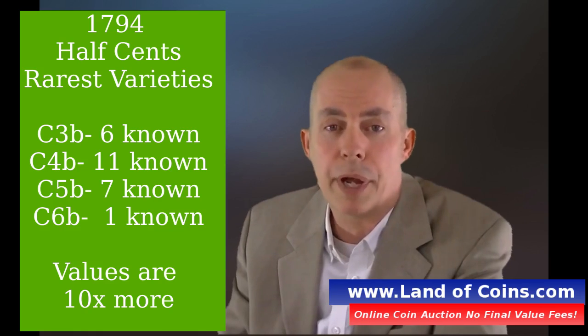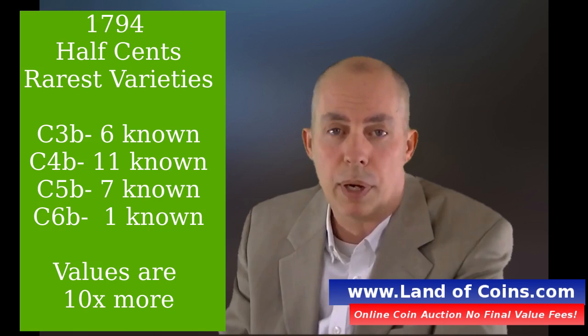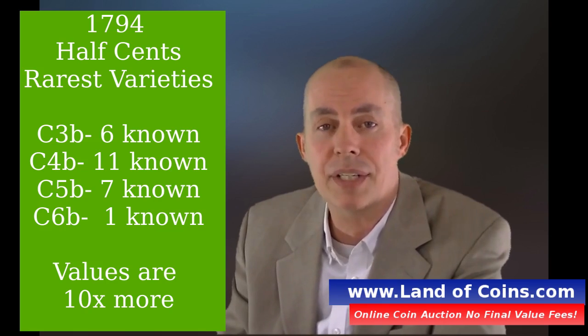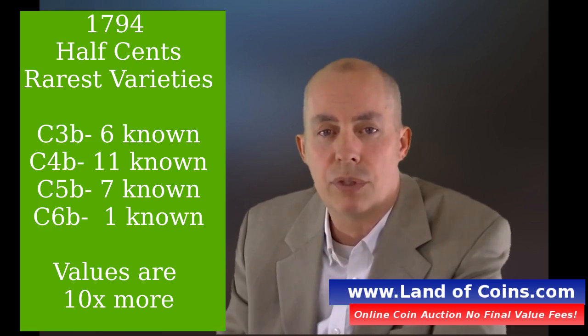Now there are some varieties of the 1794 half cent that are extremely rare, where there might be only 2 or 3 in existence, and those coins will probably end up being about 10 times more valuable. So it's important to know what varieties you're looking at.